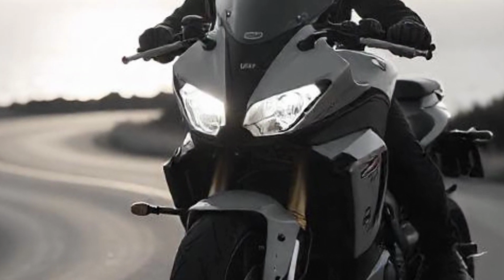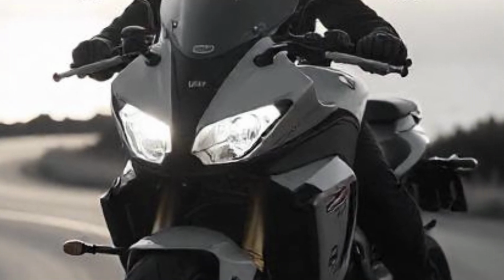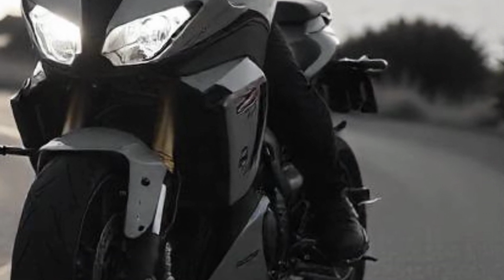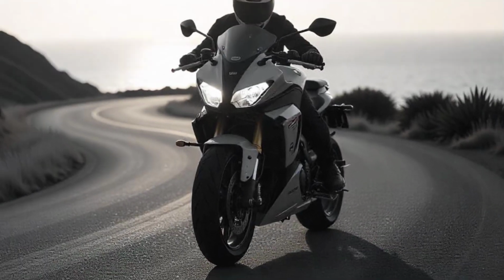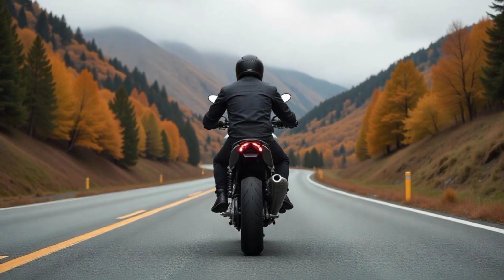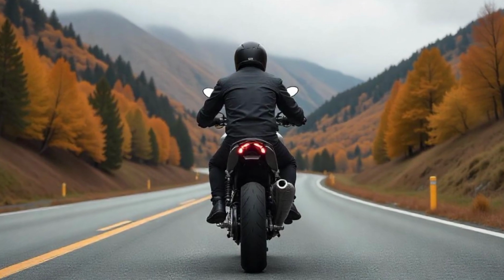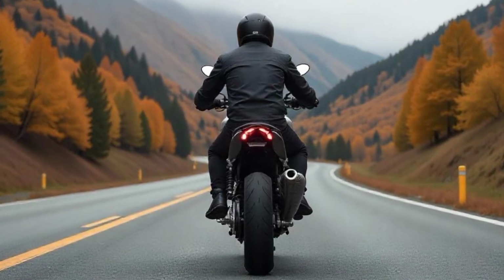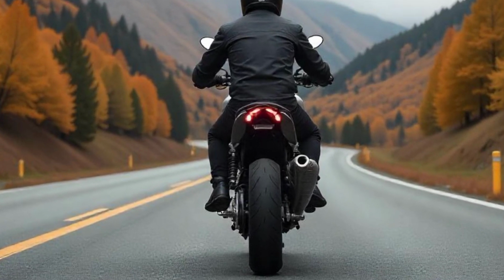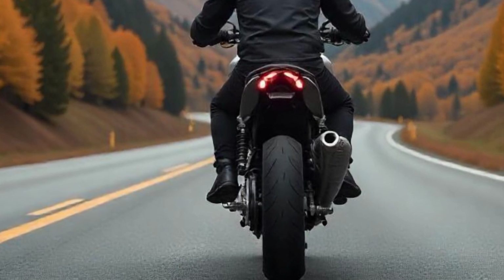In many ways, the R7 is the spiritual successor to the beloved R6, not in terms of performance, but in its ability to inspire confidence and joy. It's a bike that's meant to be ridden hard, leaned over deep, and pushed to its limits by riders of all skill levels. For new riders, it's an ideal entry into the world of sport bikes. For seasoned riders, it's a reminder that you don't need 200 horsepower to have a thrilling ride.